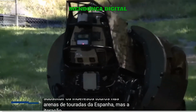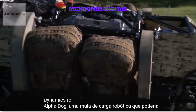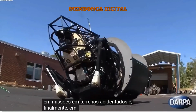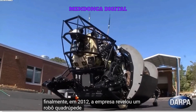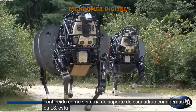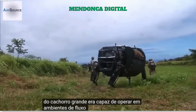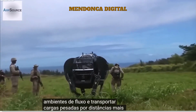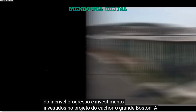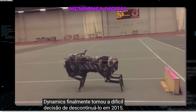But Boston Dynamics' most impressive iteration of Big Dog was Alpha Dog, a robotic pack mule that could carry an astounding 400 pounds of gear on missions through rough terrain. And finally, in 2012, the company unveiled an even more advanced quadrupedal robot known as the Legged Squad Support System, or LS3. This stronger and bigger version of Big Dog was capable of operating in extreme environments and carrying heavy loads over longer distances. But despite the incredible progress and investment poured into the Big Dog project, Boston Dynamics eventually made the tough decision to discontinue it in 2015.